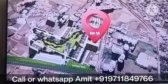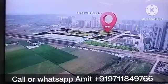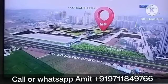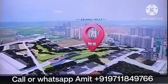See how beautiful the land is. The little view you can get in the middle, all a green area only. So from here there is the entry from the 60 meter road. So this is the location of the upcoming M3M project, which is in Sector 79, something around Golf Residences.